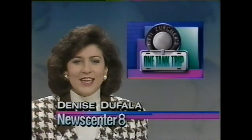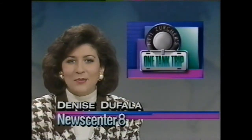Home of the annual Woolly Bear Festival. And Neil says even when the woolly bears aren't around, there are plenty of things to see and do on a one-tank trip.